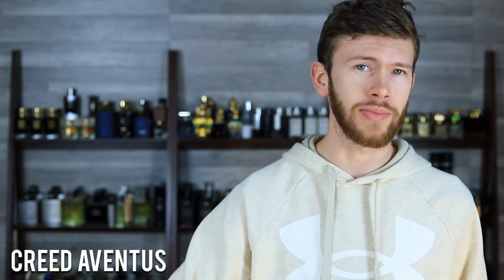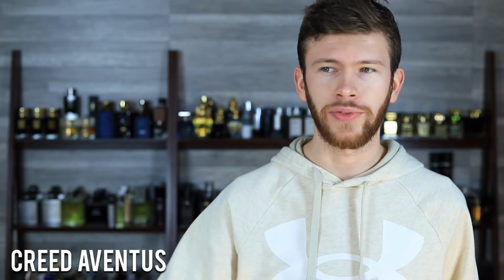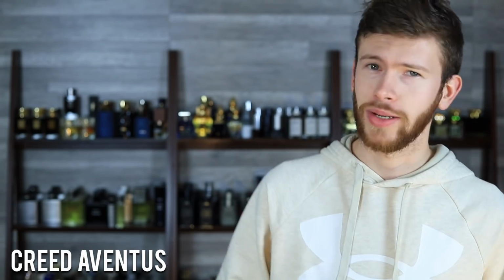Yeah, this is a fragrance that's very special to me, very near and dear to my heart. It's a scent that I wear for myself because I love it. I love how it makes me feel. I love smelling it on myself. This here, it just resonates with me.